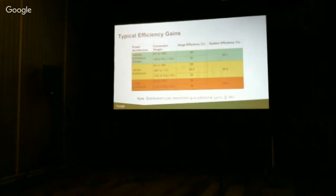Basically, I think you can see here that when you compare the 12-volt system to the 48-volt system, at least the 48 point of load system, the 12-volt system has at least 30% more conversion losses. And I'm only showing conversion losses in this table. So obviously, when you start including distribution losses, you get additional benefits because they're going to be less with the 48 volts.